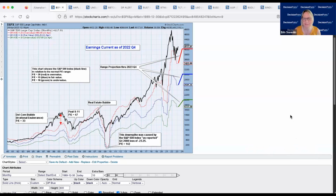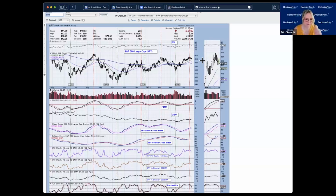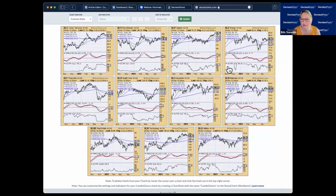You got it. So for my section of the trading room, what I always do, after Dad goes over the market in general, is dive into sectors. Here are all the sectors on a candle glance. As I always do, I tell you to take a peek and really pay attention to those PMOs and what they're doing. When you look at this chart, honestly, there aren't too many sectors that really are appetizing to me.